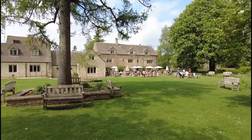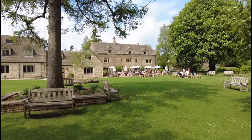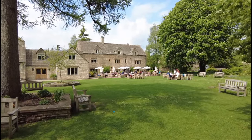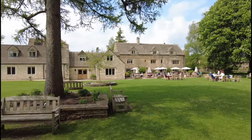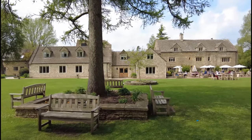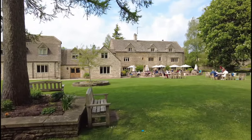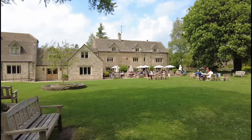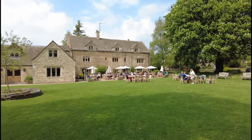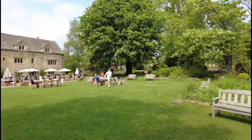So we're now in the beautiful grounds of the Slaughter's Country Inn, and I'm going to be ending the video here today by having a drink outside, maybe on the patio, although it looks a bit busy today. But it's a beautiful shady area as well if you want to get away from the sun. I really recommend coming to the Country Inn.